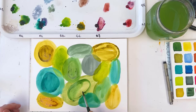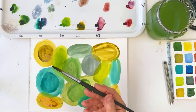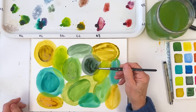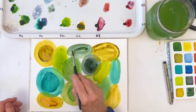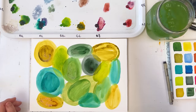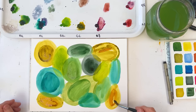I was just looking at that and thinking it's gone very grey, and I think that must be because, I can never remember the name of that, it's the perylene green, I think, which is very greyish compared to the greens of these other ones. You're not going to get the same effect with these as you do with the Kuretake colours, because these are not going to be opaque in any way, shape or form.